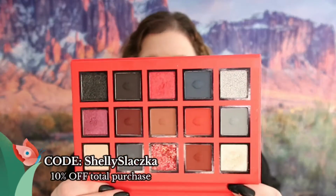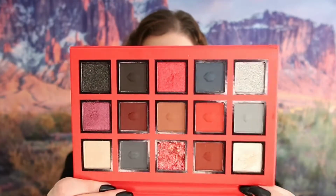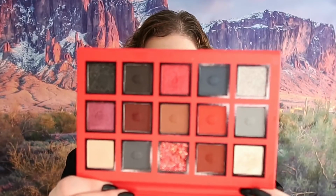This is what the inside of this palette looks like right here. Very pretty, lots of red. And let's go ahead and get started with this look.